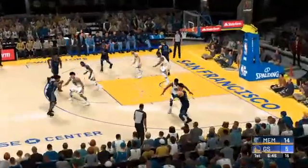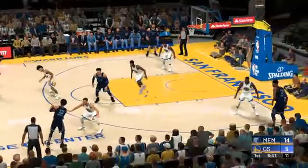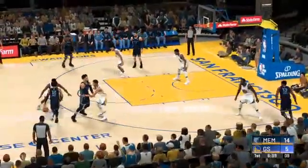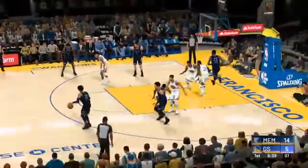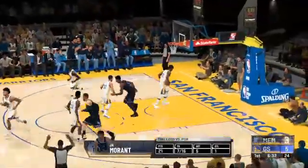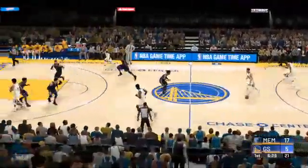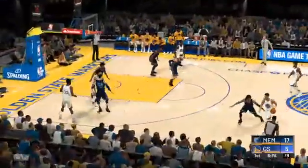Brooks against Wiggins. Brooks kicks to Winslow. Here's Morant. He had a 21-point outing in their last game against Portland. And he's good on the three ball. Morant's got 7 points in the game. Oh, this is the kind of start they were hoping for.